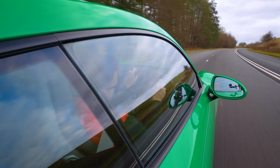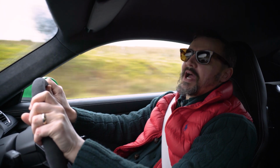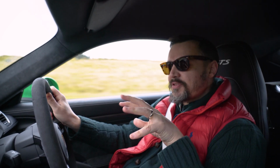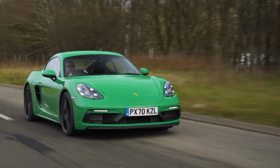Now, I was doing a bit of homework on this car, knowing I was driving it today. And what really stood out to me was the price point of this car. It's £64,500 before the goodies. That's £10,000 lower than a GT4.